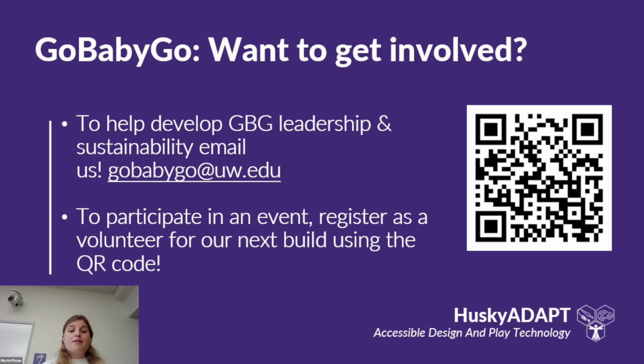So to participate in an event, register as a volunteer for our next build using the QR code here, which might go to a form that's still alive. And I'll pop all the QR codes up at the end of this too. And what questions do you guys have on Go Baby Go?